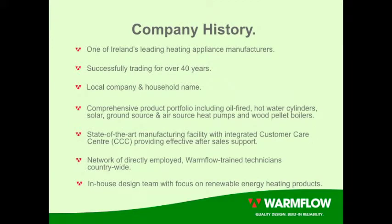We're one of Ireland's leading heating appliance manufacturers. Our history has been oil-fired boilers, so lots of the technology that we have accrued over the years has been dedicated to that purpose. We have been successfully trading for over 40 years as a private company, and that's probably unusual. We're a local company and a household name.